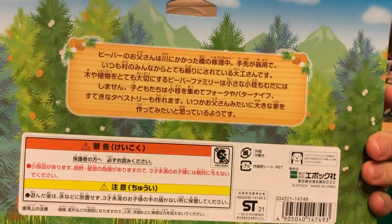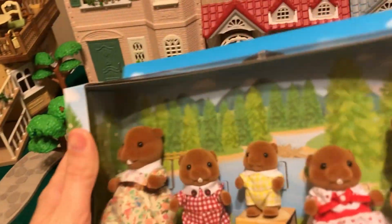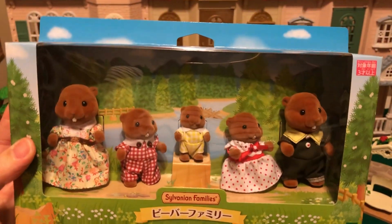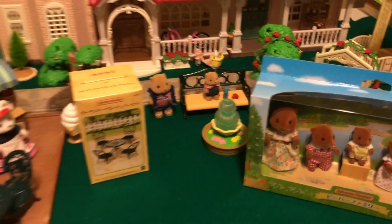Oh my gosh, what a beautiful family. And I will show you a translation of this here in a moment. But they are very happy to be joining Critterland. They came from Kobe, Japan, my favorite seller on eBay. And we will check them out.